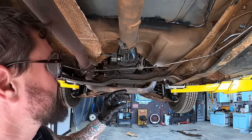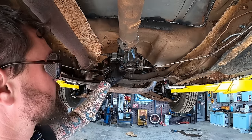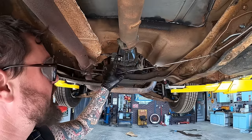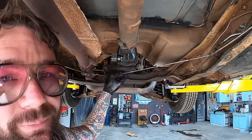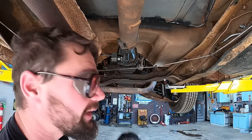Something else you could do. This just needs to tighten up some. You don't gotta smoke this thing to Alabama. It just needs to retain that. If you did not have means to do this, drill that sucker out as much as you can, glooper full of the JB Weld, shove your stud in there like that, and let her set up overnight.